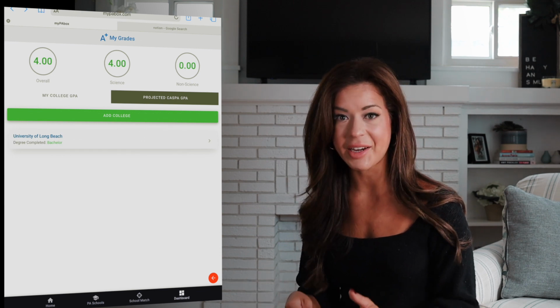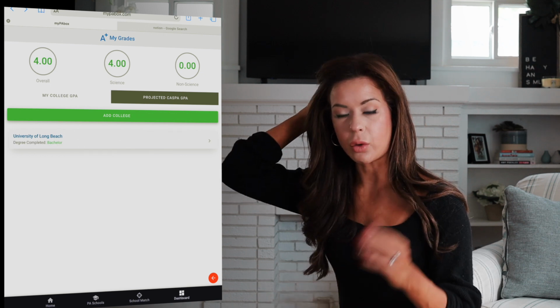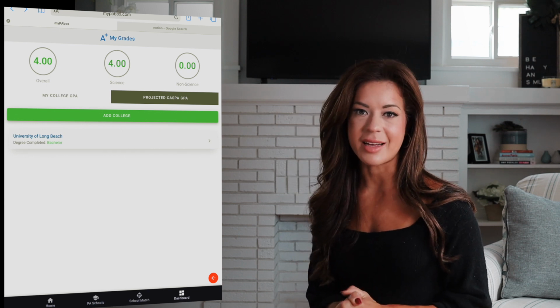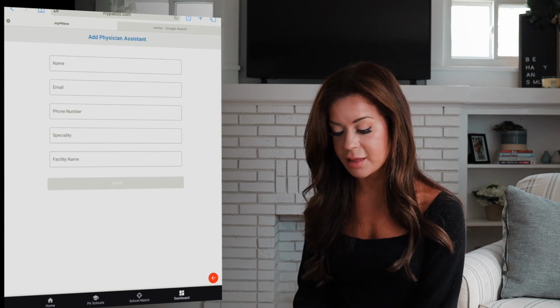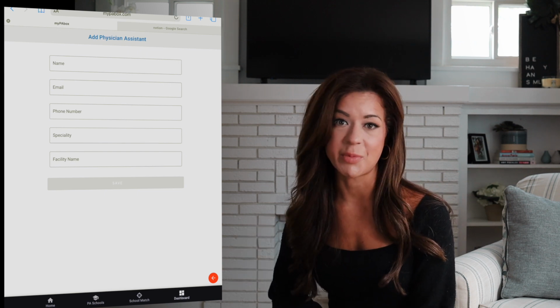By doing it ahead of time and just entering in your courses as you go, it not only holds you accountable, but allows you to transition everything into CASPA a lot easier. And you can see your projected CASPA GPA as you go as well. Aside from that, you have the PA shadowing, and so you would add the physician assistant that you shadowed, and these are all things that you're going to have to enter into CASPA when you apply.